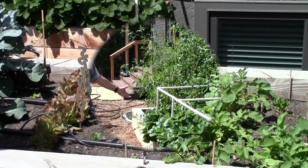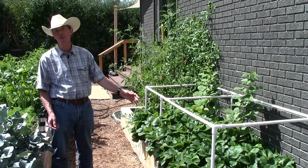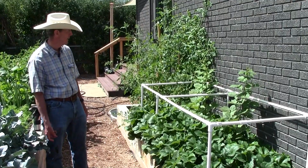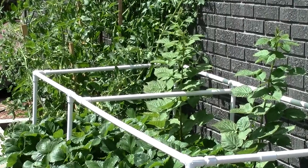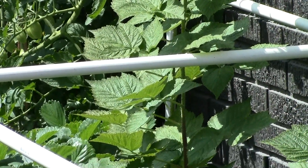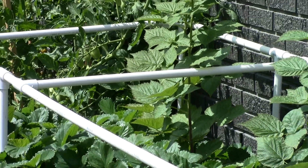Okay, well, we've got a bed with a mix of different kinds of strawberries. So I have both June-bearing and ever-bearing strawberries. This part of the bed is 6 feet by about 2.5 feet. And as you can see, this is their second season. The strawberries are doing quite well. They're very happy in here.